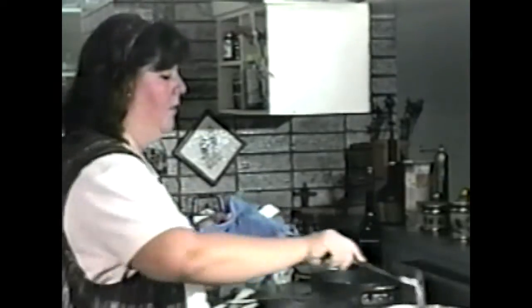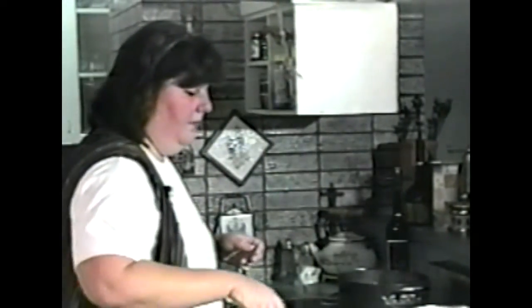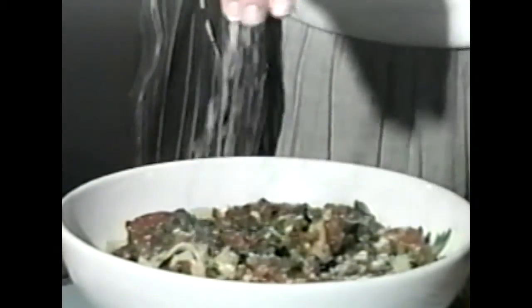You could put it on top, or you could toss it in the pan. Just whatever you like, whatever you prefer. Like so. Beautiful, beautiful. Spread it around a little bit. Like so. Okay. And then what we would do would garnish with some Parmesan and Romano cheeses, like so. And some fresh parsley, which I still have some over here. Put some fresh parsley. Voila, very good.